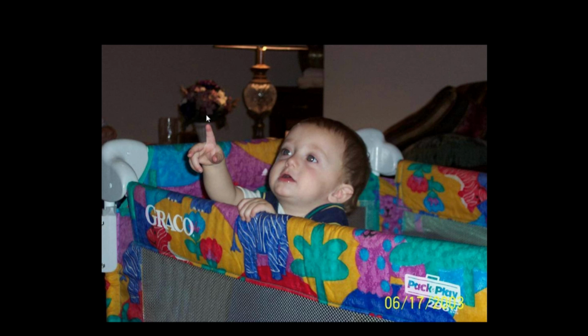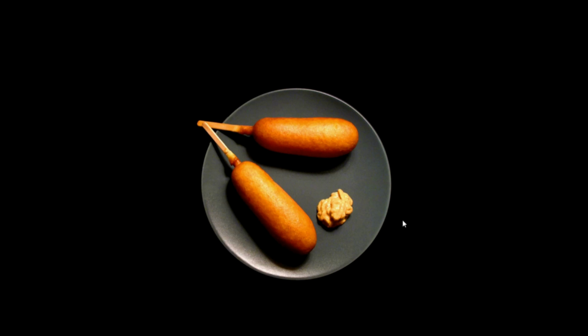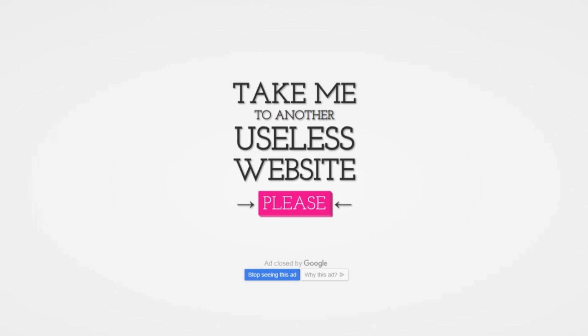And there was findthepointerfinger.com, and I ended up on that site for a little while. It was a lot of fun, because wherever your pointer was, it'd find it. I thought that was cool, really interesting to check out. I ended up doing this for a little while. Then corndog.com showed a corn dog and mustard, but that was neat.